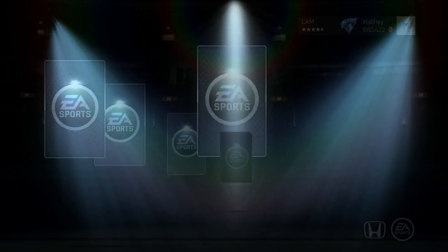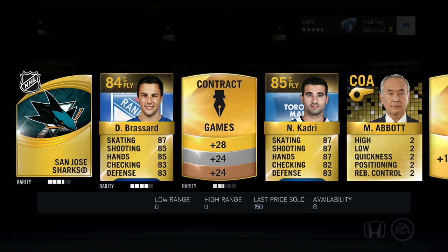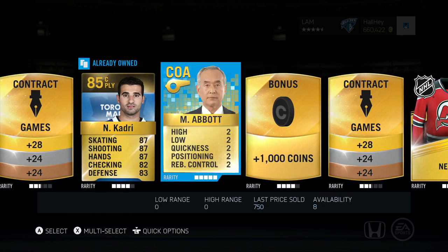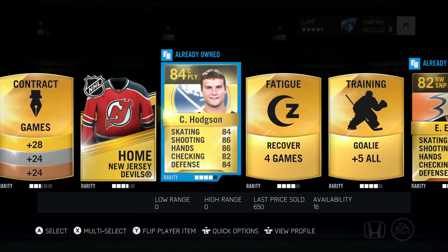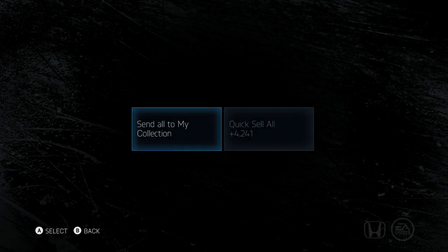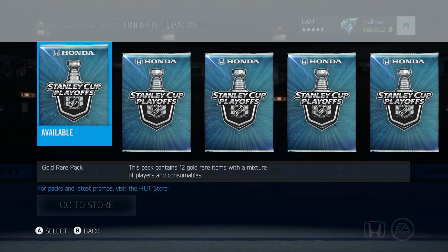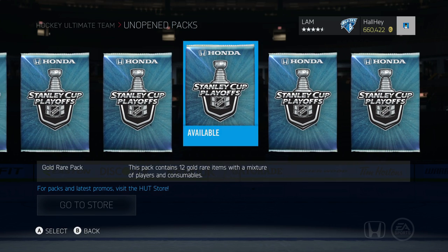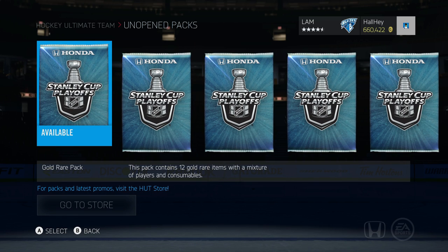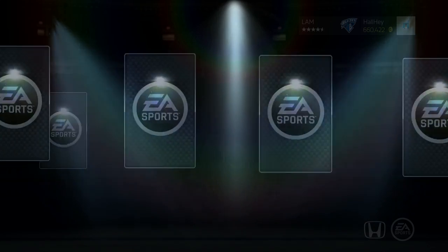We're almost halfway, so let's go on to this one. And let's see, we got Nazem the Dream, Kadri. We got Coach Abbott, my boy Abbott. We got Hodgson, as well as Emerson Etem, and New Jersey. We should definitely change the jerseys in a little bit. I don't know. The Ultimate Pack Pull team needs something a little bit more unique than just the Toronto Maple Leaf jerseys, right? But going on to the next pack here, this is going to be the fifth one.